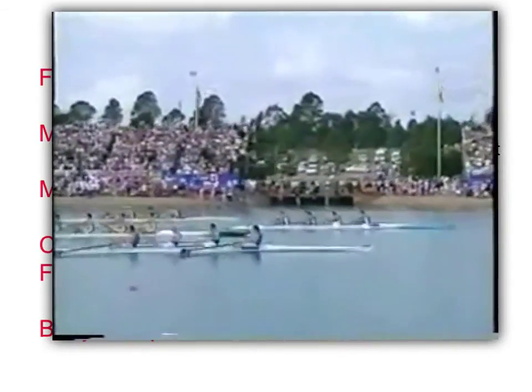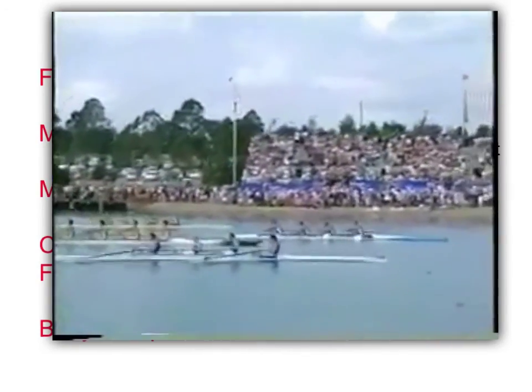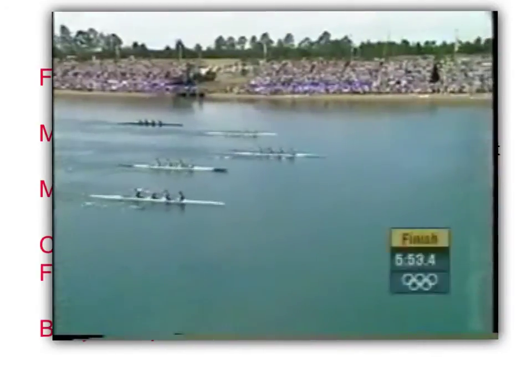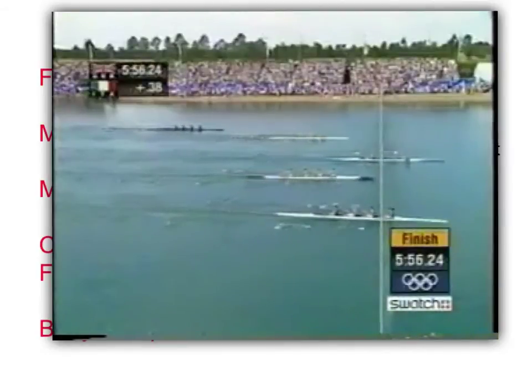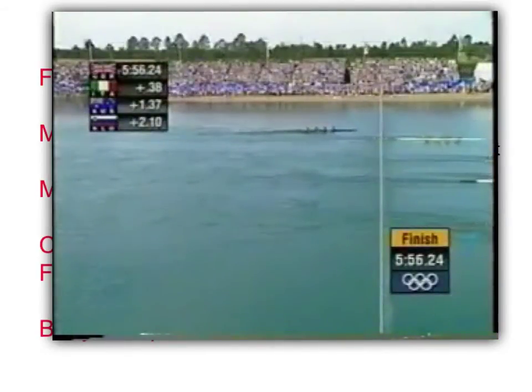44 strokes a minute, they're in front, they're going to stay in front all the way to the line. And the crowd rising now, standing, everybody's up there to see this moment as Great Britain and Steve Redgrave cross the line in first place to take the gold ahead of Italy, Australia in bronze.